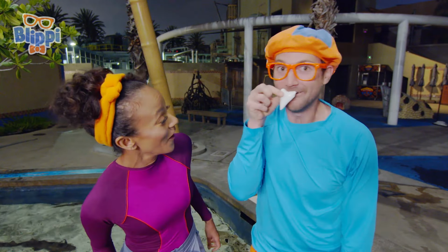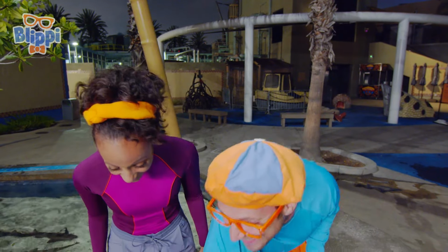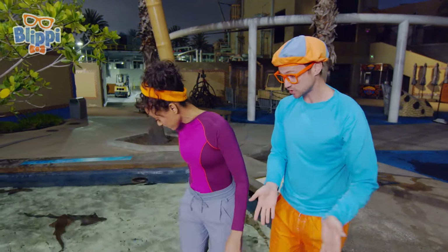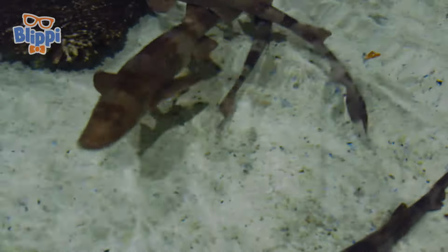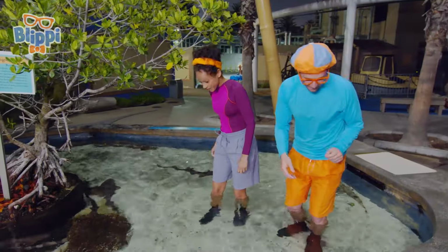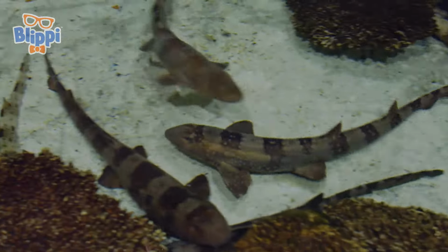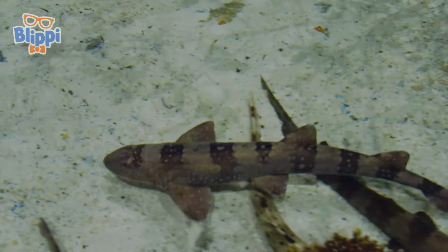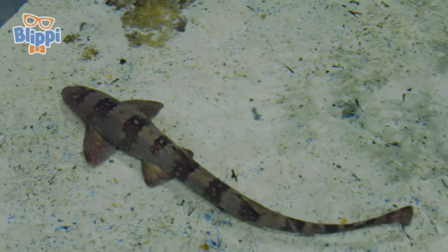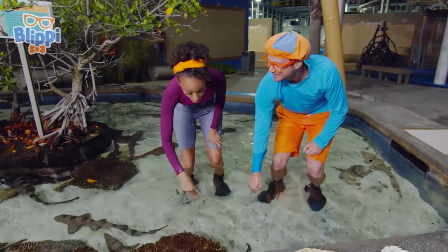Oh, hello! Chomp, chomp, chomp, chomp. So silly. So, Mika, we can actually touch these sharks. I wonder what they feel like. I'm so excited. Oh, hello, shark. Are you ready to get pet? Ooh, you're a little shy. Oh, here's one. Here one comes. Come on over.